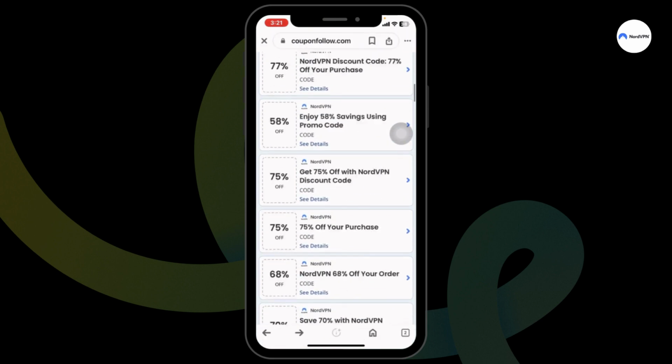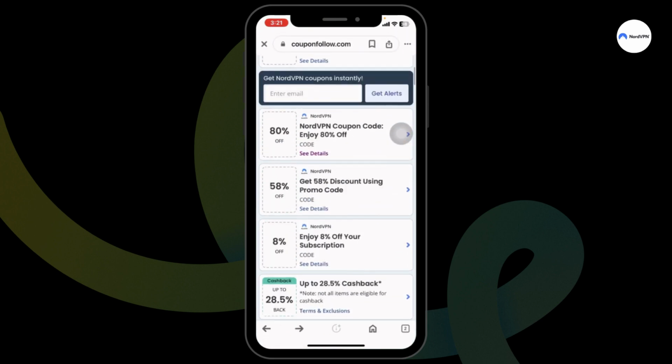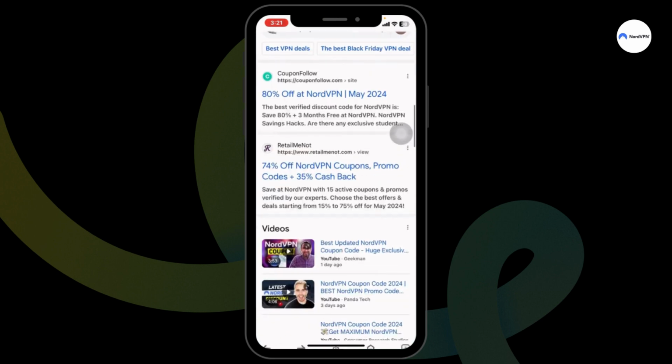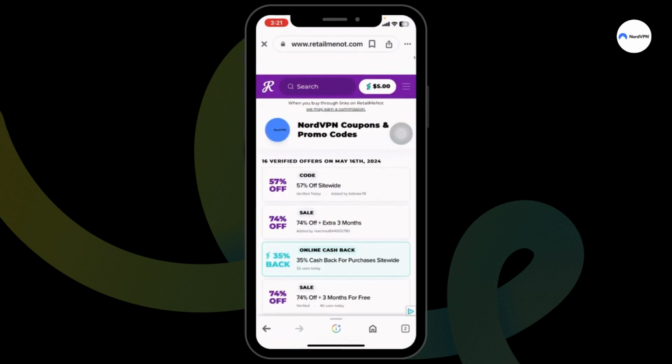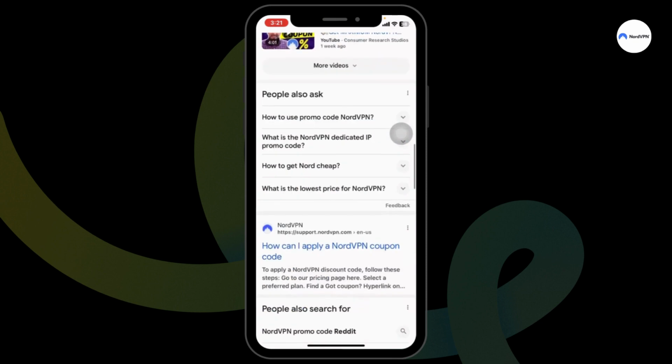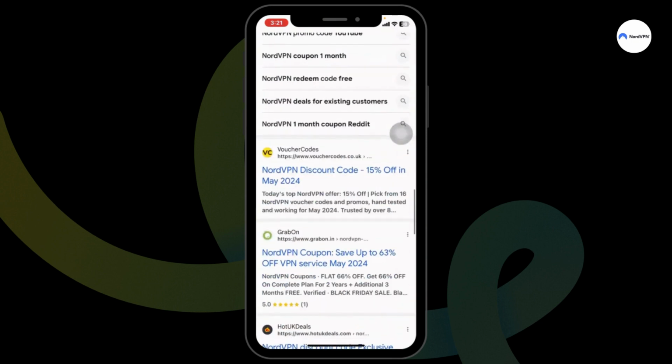Likewise, you can also try out other offers, as in this page, you're going to find amazing offers and deals. Lastly, make sure to check out these websites as well, because these websites will also provide you working promo code for NordVPN. Well, this way you can easily get $100 NordVPN promo code.